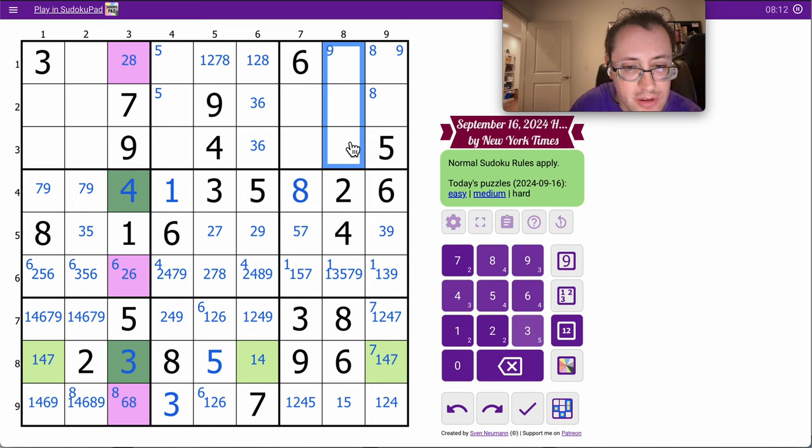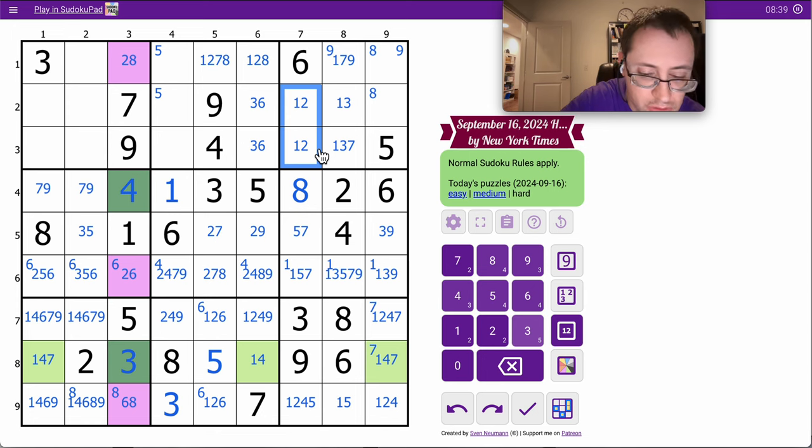These are interesting, because there's a 2, 4, 6, 8 in column 8, so that one sees 5, 7, and 9, is 1 or 3. This one sees a 9. That one sees 3 and 5. These were from 1, 2, 4, and 7, and I can take out 1 from each of those two.